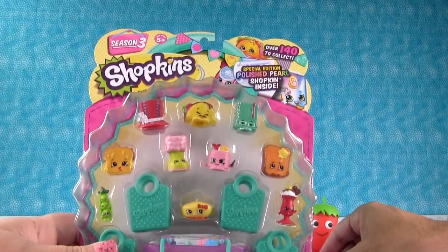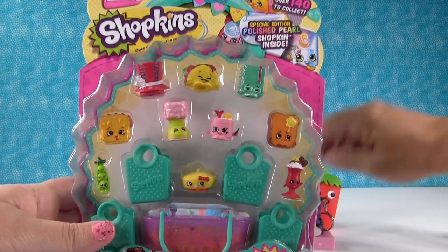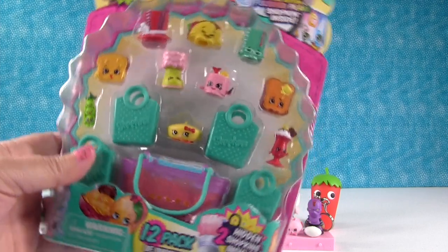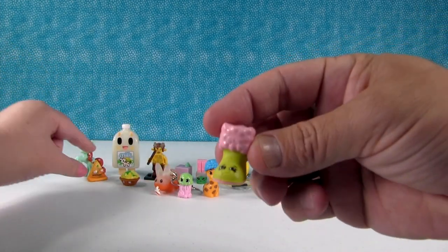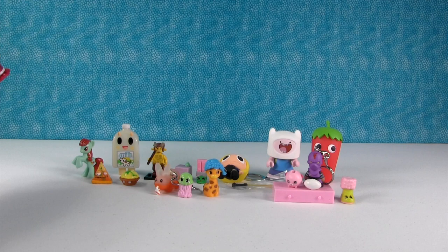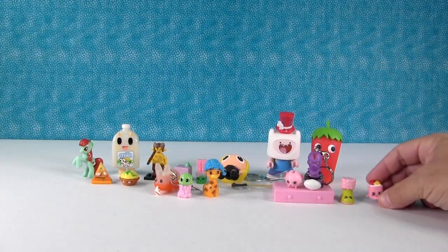Okay, so very last thing is going to be the Shopkins Season 3 12-pack. There are some awesome characters right on the front, including one of our favorites, Taco Terry. Hola, amigos. Let's see who's inside. First up is Tony Topper. And here's Snug Ugg. Let's see, who should Tony Topper sit on? Everybody already has a hat. There, Susie Sushi. There. In pink. Perfect.